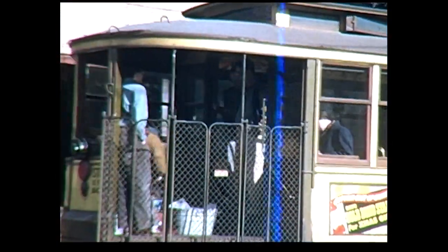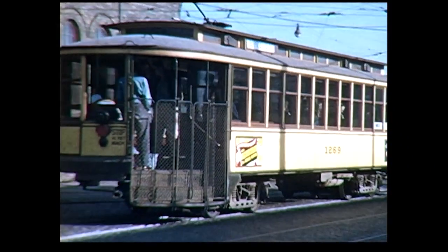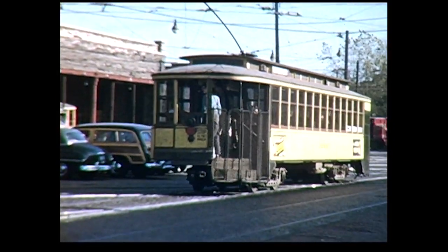This is a railfan trip pulling out of East Side Station. They like to use the gate cars that ran on the inner campus line. They were the last gate cars in operation on the system.